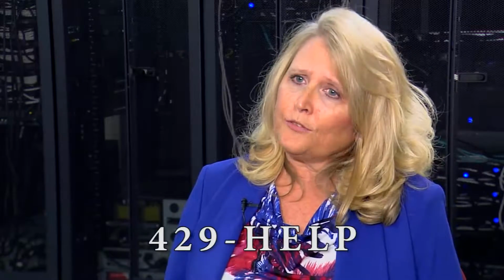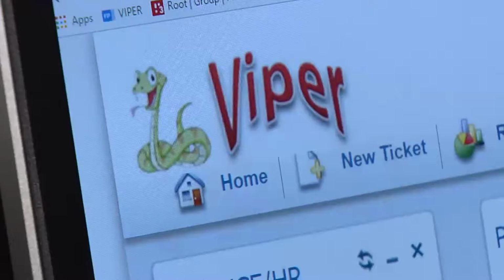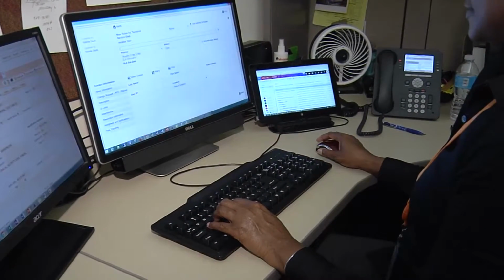You can also, if you don't have time to call, go online and actually fill out a Viper ticket and just put in the needed information, and then it will get routed to the correct individuals.